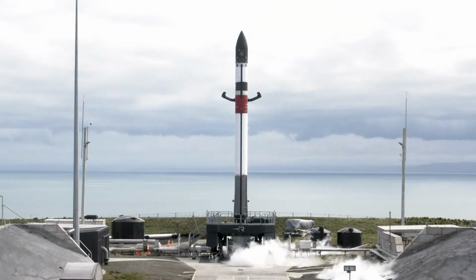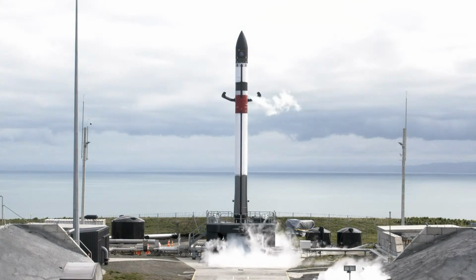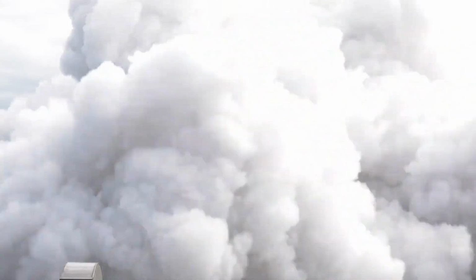10, 9, 8, 7, 6, 5, 4, 3, 2, 1, and lift off.